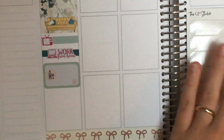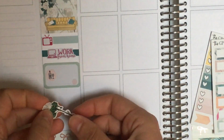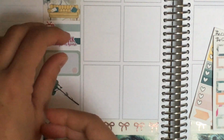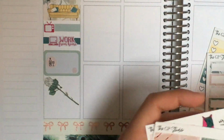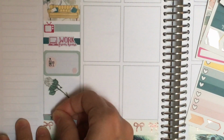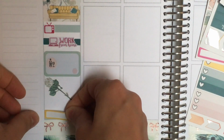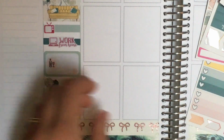And then I do just have this big old flower. What if I just put a big old flower in there and then took a header I'm not going to use, like exercise, just to cover up those dots a bit for this box.